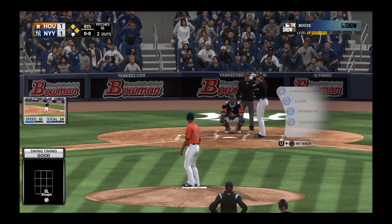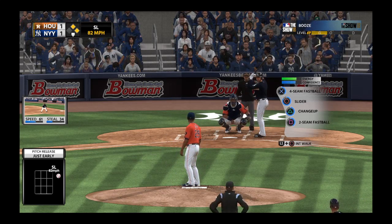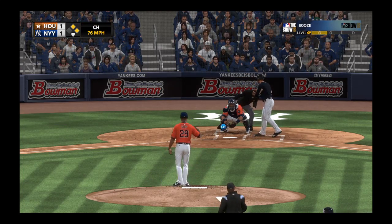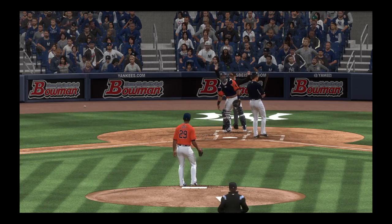Here's Neil Walker. His lifetime numbers with Tony Sipp. Just a couple of matchups, no hits in 2 at-bats. And a ball, 1-0. Downstairs, 2 balls and no strikes. What a great opportunity to come through right here. Ouch, that one hit him.